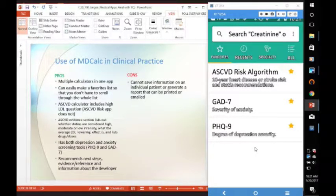The calculator on this one does include a high-risk LDL question, which I found more reassuring. The ASCVD evidence section does list out whether the statins are considered high, moderate, or low intensity, and what the average LDL lowering effect is. Of course, that's something Don knows off the top of his head, but the rest of us sometimes have to look it up. It has both depression and anxiety screening tools. And it does recommend next steps, gives evidence and references and some information about the developer of it. A con, you cannot save the information on an individual patient or generate a report or email or Facebook.